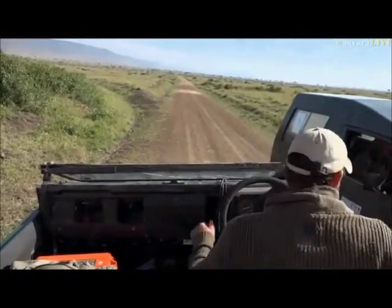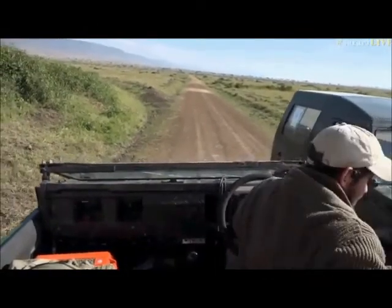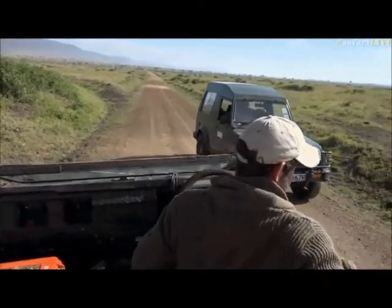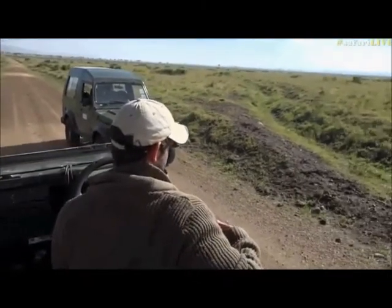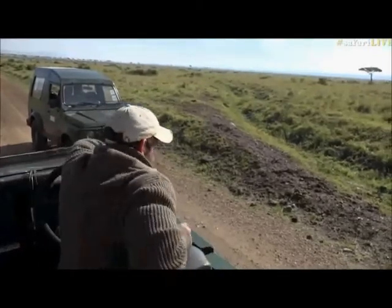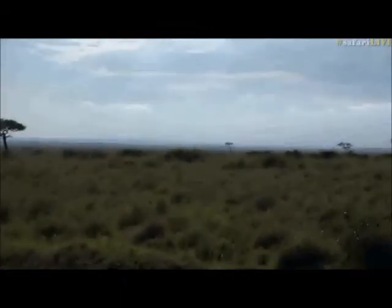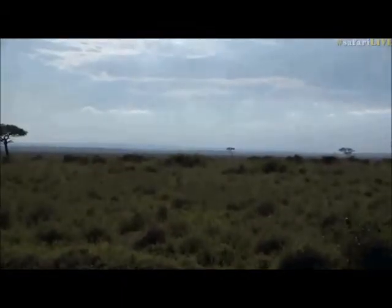I'm just stopped with one of the park rangers here. He was also enjoying the sighting. And actually, if it wasn't for his presence, we wouldn't have known that it was here. Let's see if we have any luck out there. Sure, that was the coolest thing. It's the first time I've ever seen a serval pounce like that.